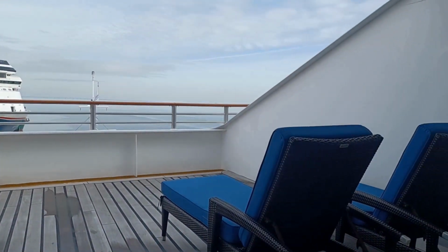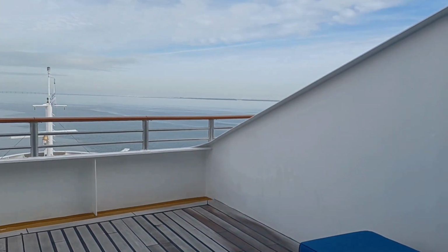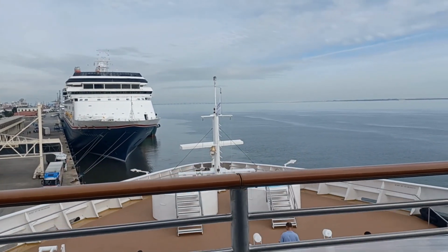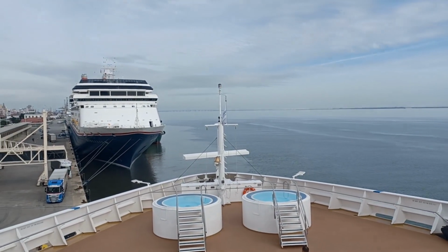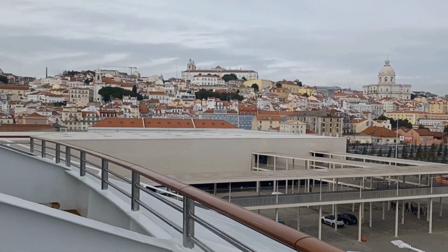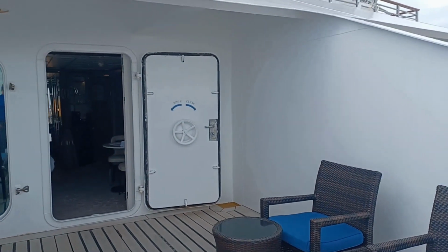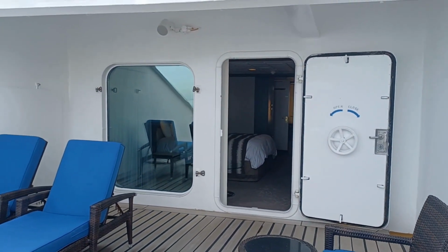This is one of the largest balconies I have seen on most cruise ships of this age. It is a tremendous balcony. It has got plenty of room, not just for loungers, but for chairs. Also, you may be thinking, but what about the wind? Unless the wind is blowing directly at you, you will not really notice the wind.